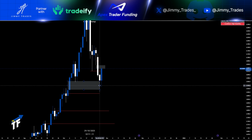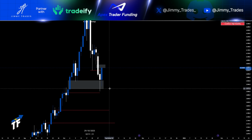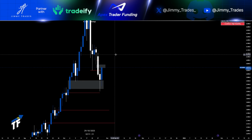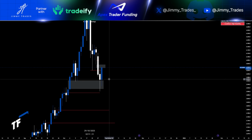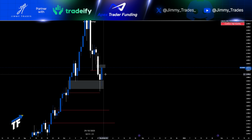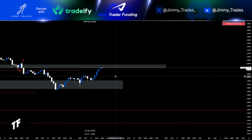So we came down and we respected this bullish FVG perfectly, and we've managed to expand out of that level. I will remain bullish for today. We could just close back inside the range. Okay, we could just move back inside the range, but for now I'm going to remain bullish. There would be no signs of a reversal just yet.